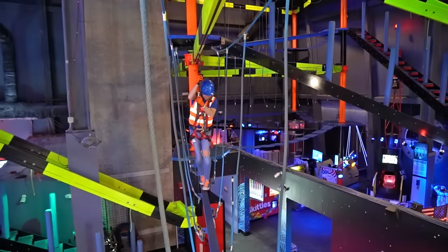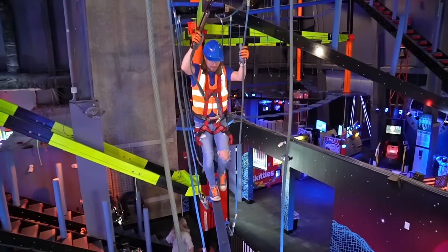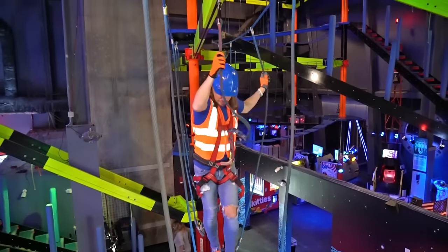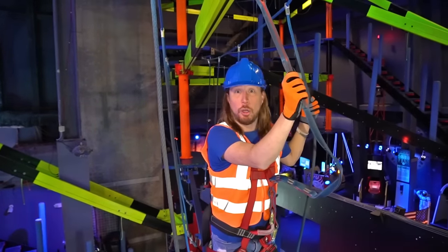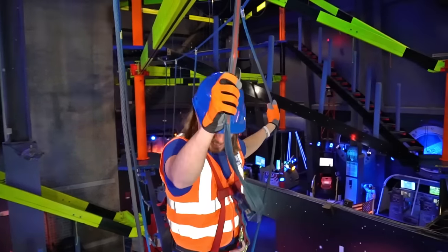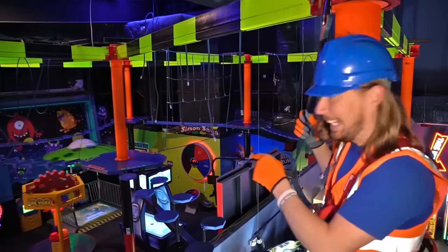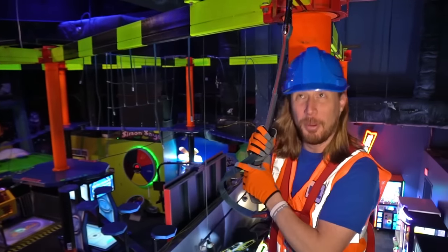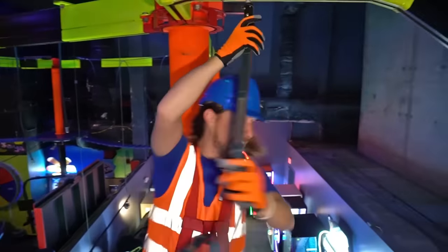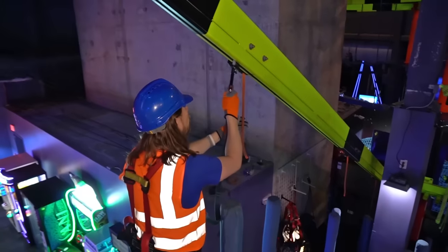This rope course is so much fun. It teaches you so much stuff. Like how to balance and overcome so many different obstacles. This is great. Wow. Oh, look down there. I see some cool things we need to try out. Come on, let's go. Step down, pull the rope.